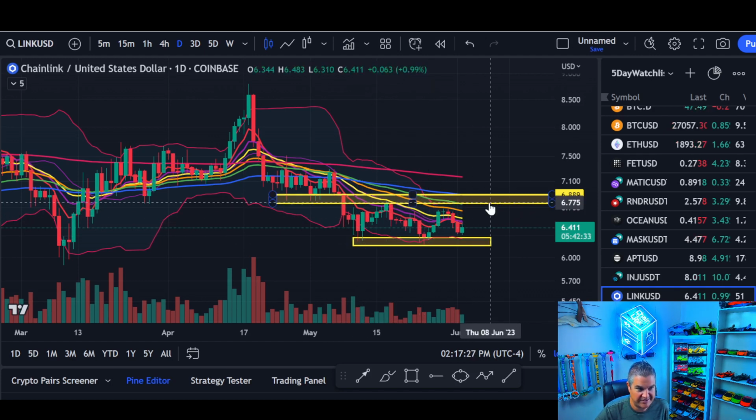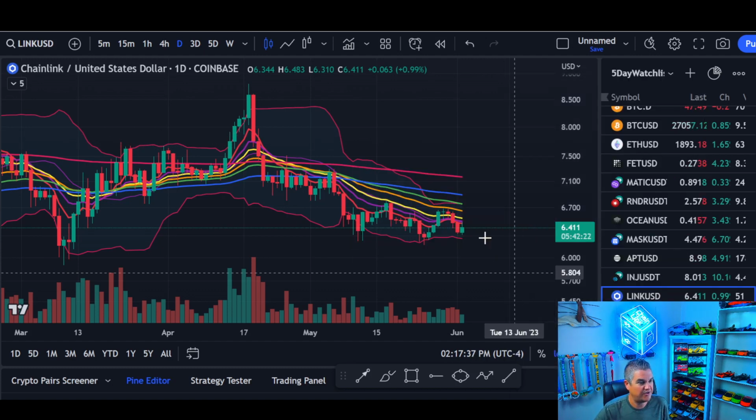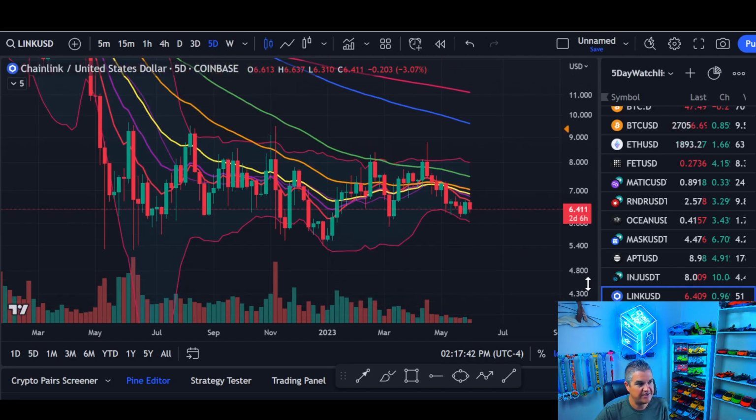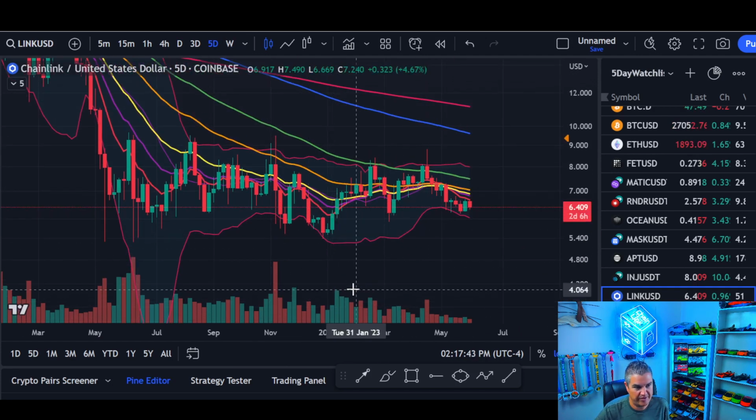Now, this will act as resistance on the daily chart until proven otherwise. We need multiple closes back up here and holding. And then we can work our way back up those stairs that we talked about on that 5-day. Another important thing I want to show you on the 5-day, look at this. No Gaussian channel here, but the volume is what I want you to notice.